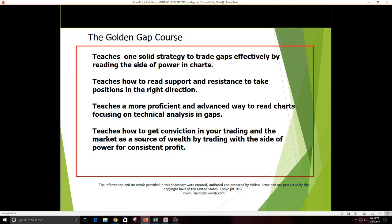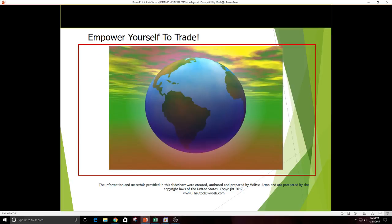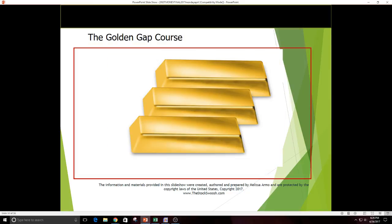I mean, holy cow, look at that move Google made. I think everybody in the room was like, wow. People regretted not doing that trade. They were like, ugh. It's there in the market. So you can learn how to do this. I say empower yourself to trade if you want to do it.